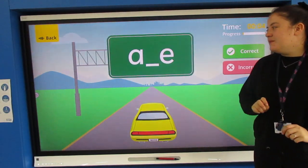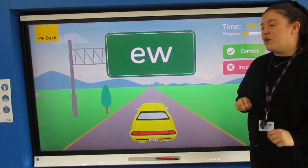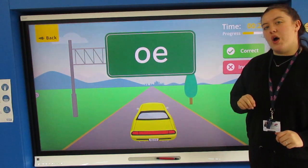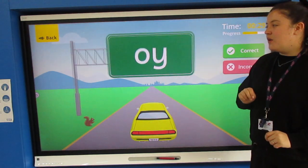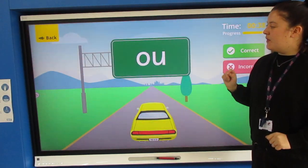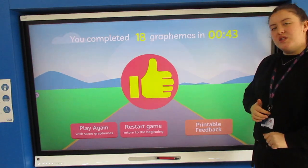Ooh. A. Or. I, E. U. A. F. I, O. E. W. Oi. E. O. Ooh. Ow. Or. Good job. 18 graphemes we've just done there in 43 seconds.